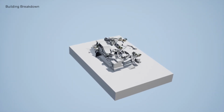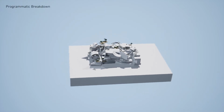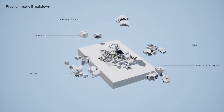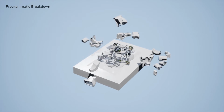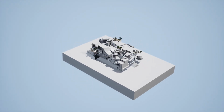The relationship between the habitable aggregate and the circulation is symbiotic. The floor plates and pathways work congruently with the storage infrastructure to bring the artwork and visitors into the randomized habitable aggregate. Programmatically, the circulation and floor plates respond differently to the habitable aggregate, allowing for double height galleries, stacked retail spaces, and multi-floor offices.